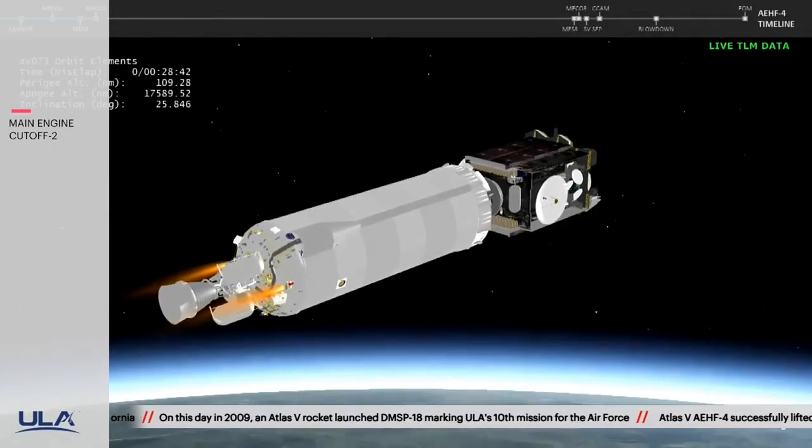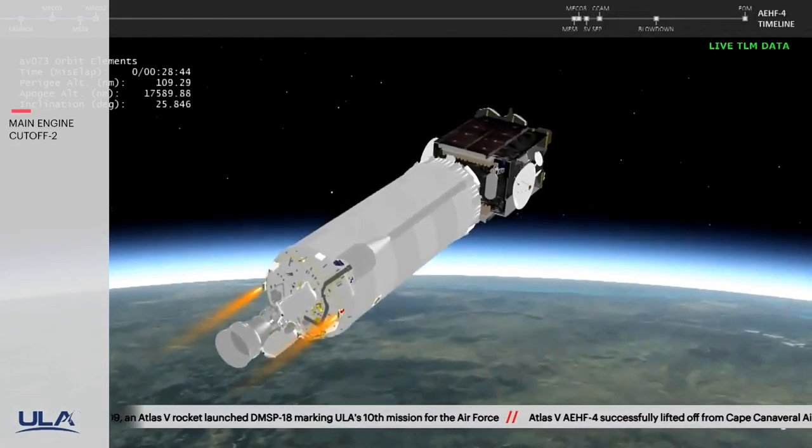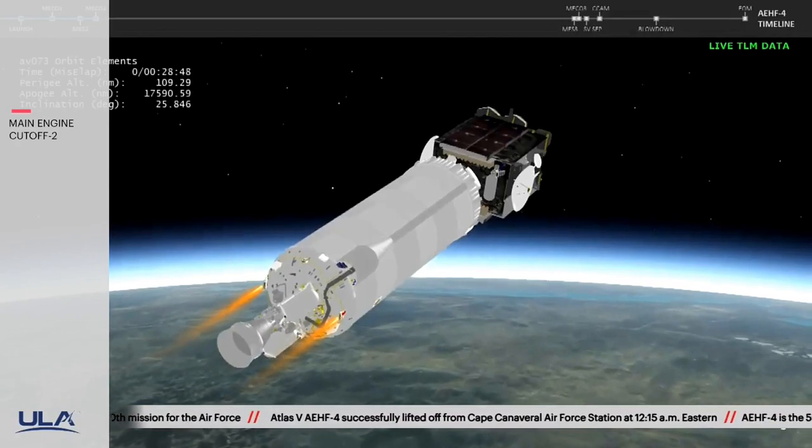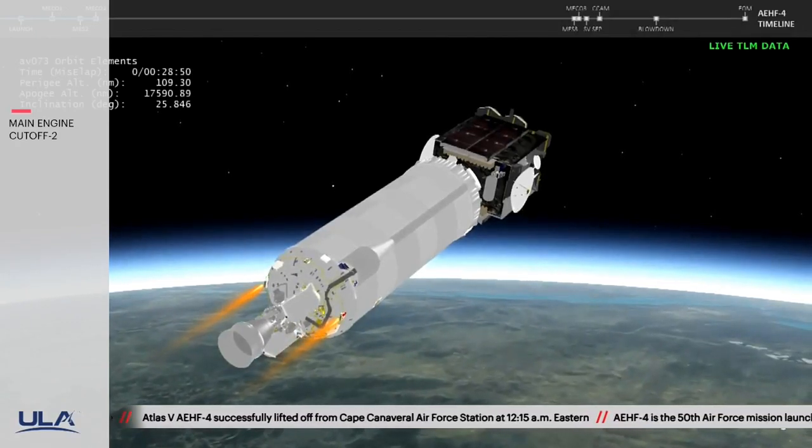And we're now approaching main engine cutoff 2. We've got confirmation that it has occurred. So main engine cutoff 2 has occurred.